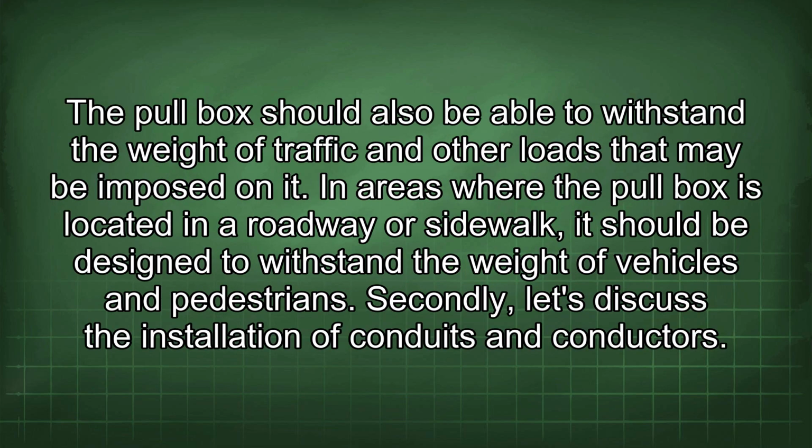The pull box should also be able to withstand the weight of traffic and other loads that may be imposed on it. In areas where the pull box is located in a roadway or sidewalk, it should be designed to withstand the weight of vehicles and pedestrians.